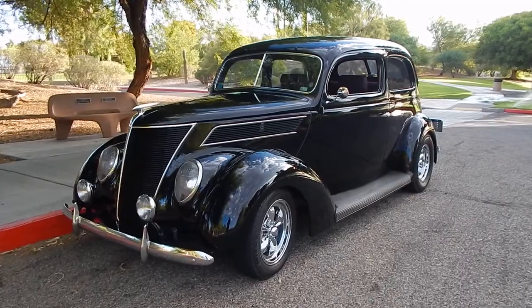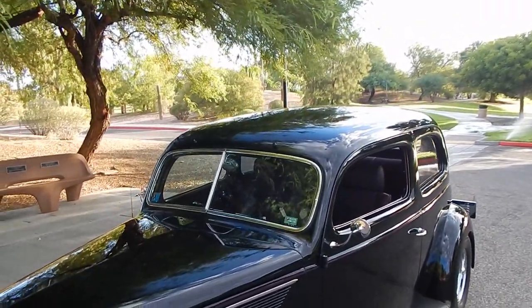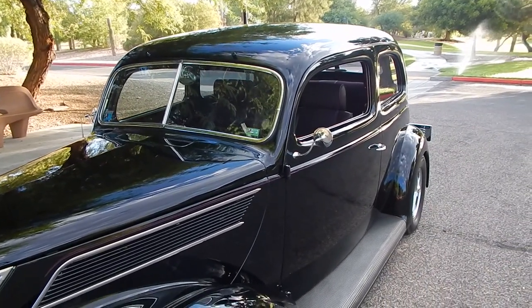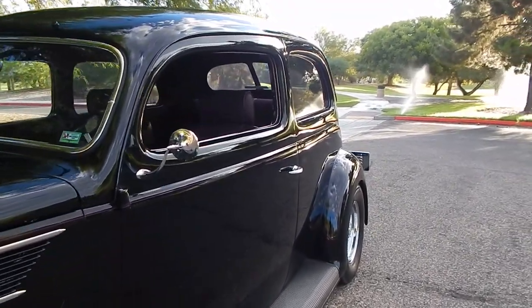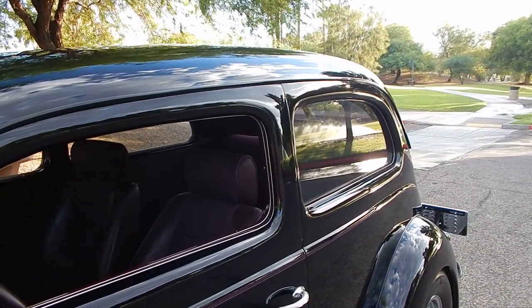The other thing that's nice about this car is you can drive it in any kind of climate, because here in Havasu it has no overheat issues or anything like that. Beautiful body, nothing shaved or modified on it that we can tell. Again, all steel including fenders. Like we always do, we'll go around and tell you what we see.